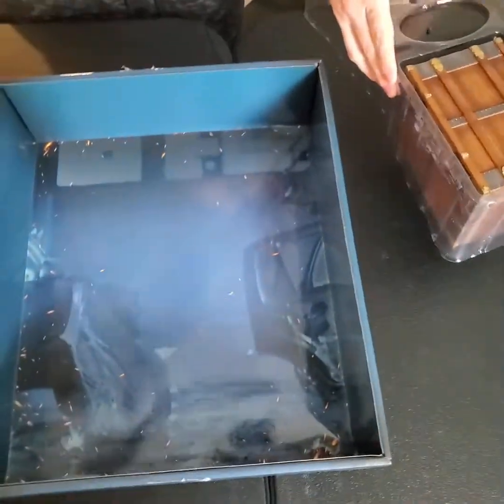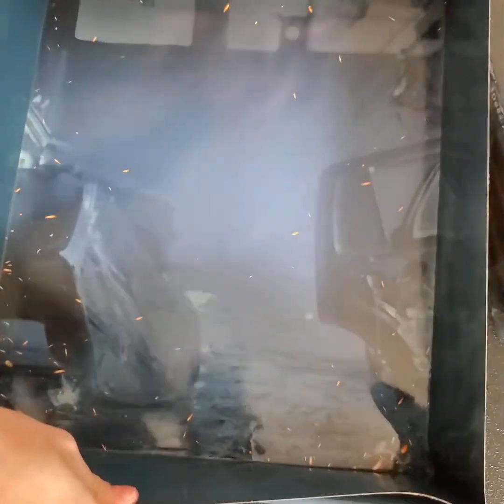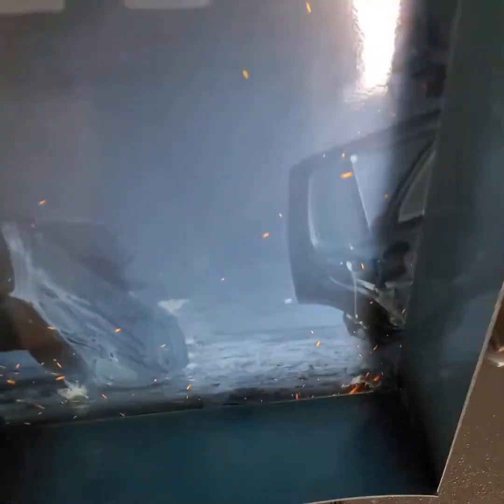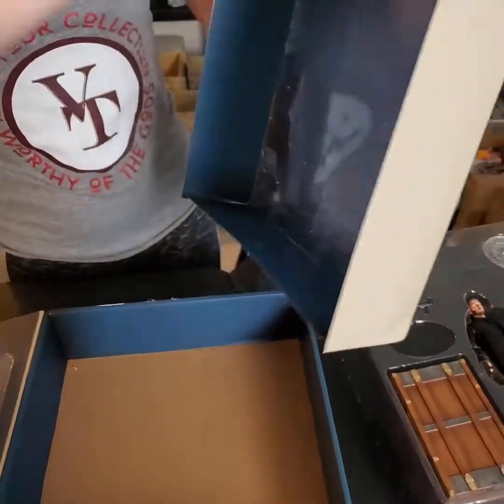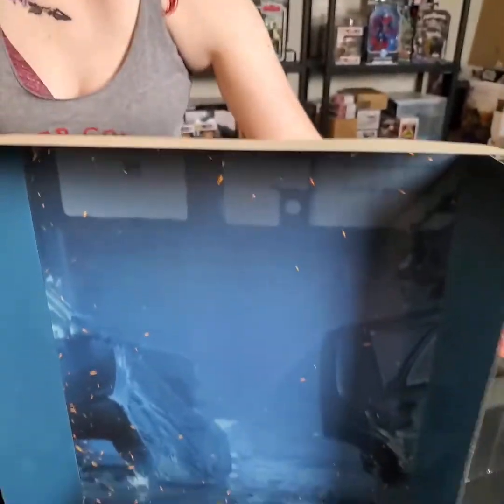All right. Ooh, that background though. Ooh, get your own little diorama. All right, so that's kind of cool. I didn't even know that was going to be a thing. A bunch of death and destruction. Looks like from the car chase scene.